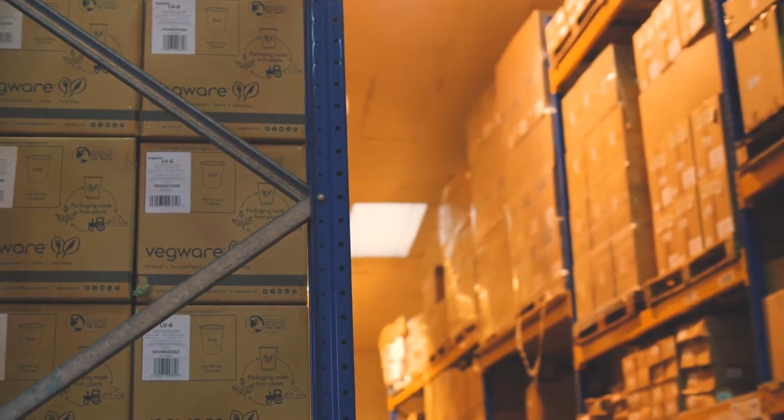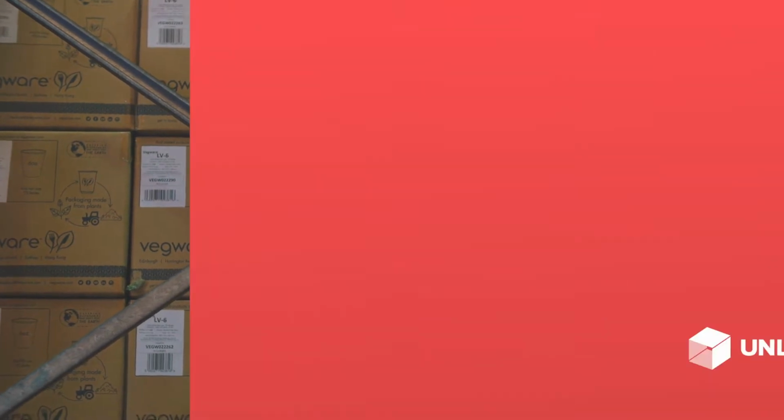Pegasus Opera was the system we were on originally. It didn't have barcoding capabilities, it didn't have multi-warehouse capabilities. A very basic, rudimentary system. It was a slow-going process. There wasn't good enough reporting as to how quickly we were using the stock, what was selling well, what wasn't selling well.